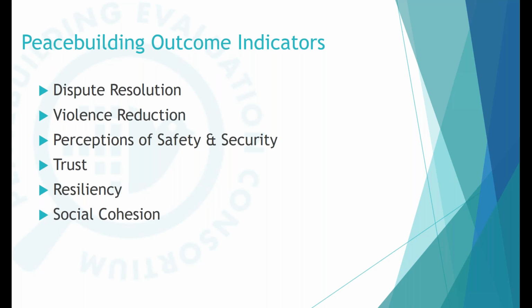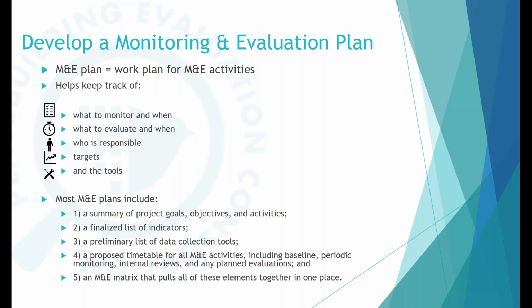So currently, the outcome indicators we're focused on are dispute resolution, violence reduction, perceptions of safety and security, trust, resiliency, and social cohesion. The next step is developing a monitoring and evaluation plan.